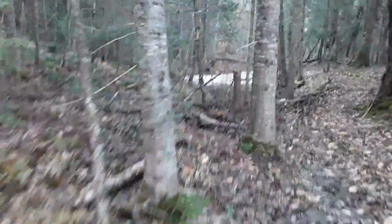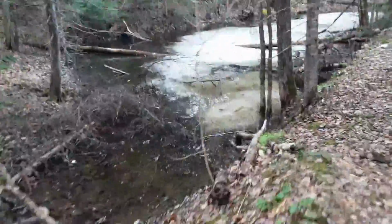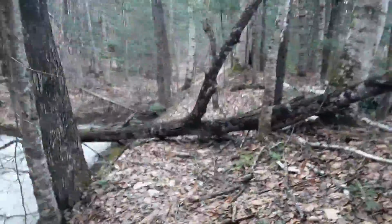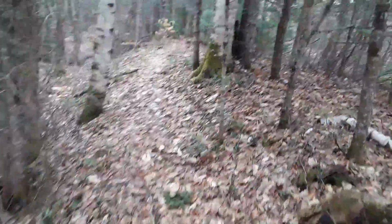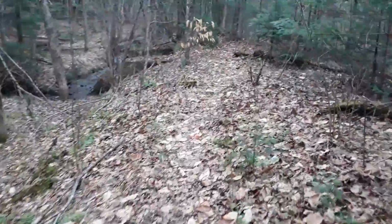I'm about to enter another swamp. Up, moose tracks. And this one is thawing. Now these trains back then, this was a jointed rail, and I've come down here with a metal detector before, and I have found things like tie plates, lots of spikes, severely rusted spikes.